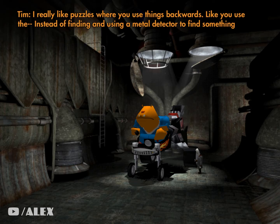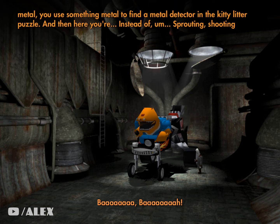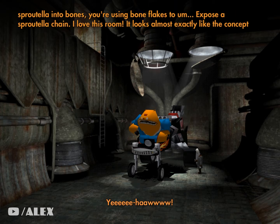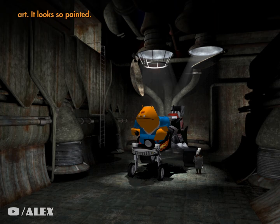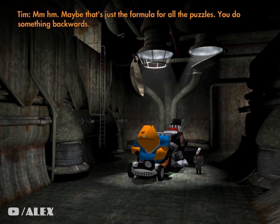I really like puzzles where you use things backwards. Instead of using a metal detector to find something metal, you use something metal to find a metal detector in the kitty litter, and here, instead of shooting Sproutella into a bones, you're using bone flakes to expose a Sproutella chain. I love this room. It looks almost exactly like the concept art. It looks so painted. Or to open a door, you lock it. Maybe that's just the formula for all the puzzles. You do something backwards.